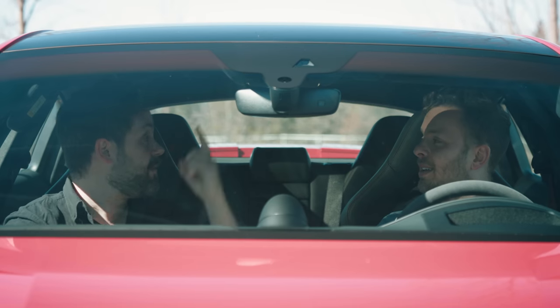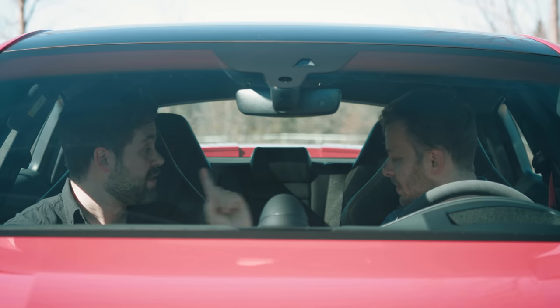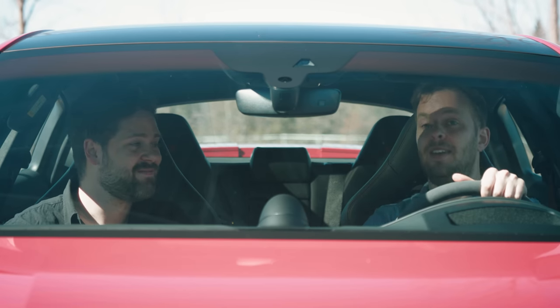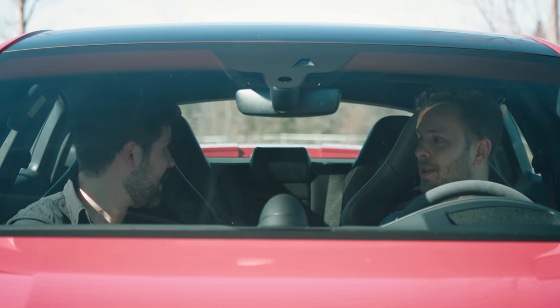This is really nice. Lots of headroom. And it's a really, really important thing with these cars, by the way, for tall people. You can sit in a Panamera. A lot of room. Yeah, seats go low.